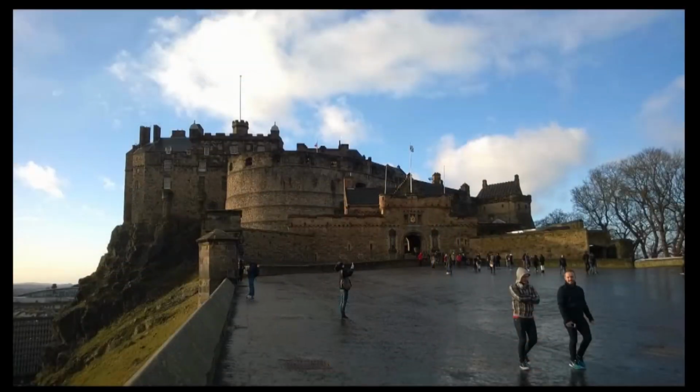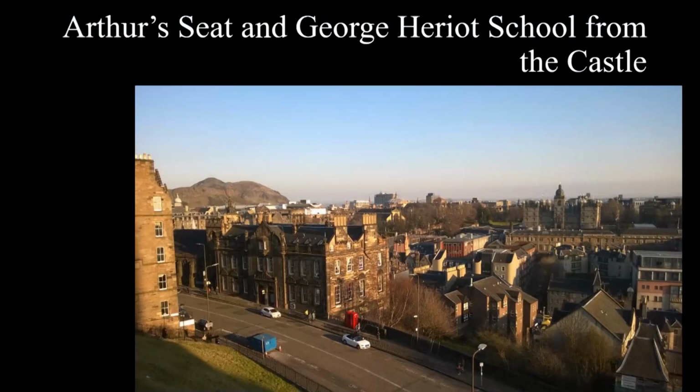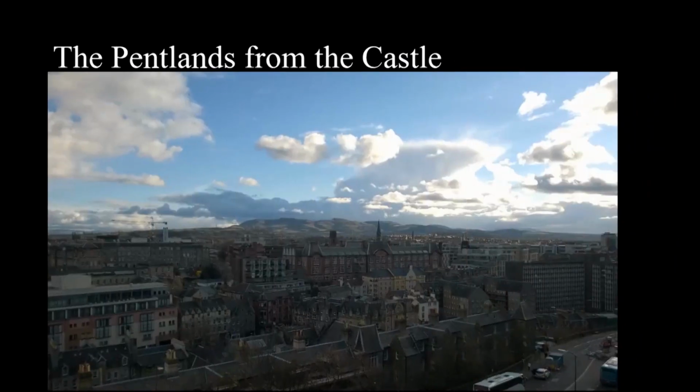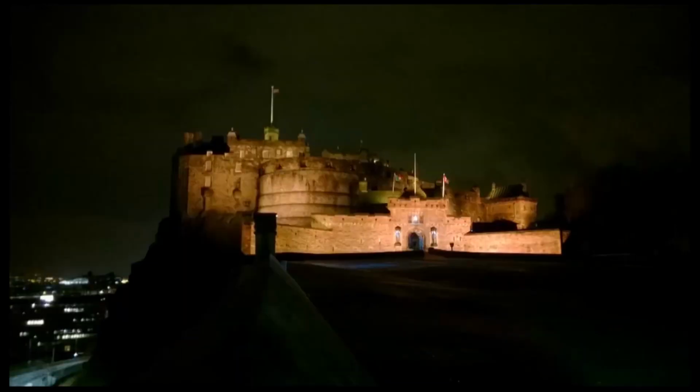These were my next door neighbors. So if you took a left out of the courtyard, you came to the Esplanade and Edinburgh Castle. And if you looked out behind where I was standing, you get a nice view of Arthur's Seat, George Heriot's School, which is this old building here. 12th century, it's now a boarding school. And the Pentlands to your right. It is a really well-situated city. It's very picturesque. And very romantic.